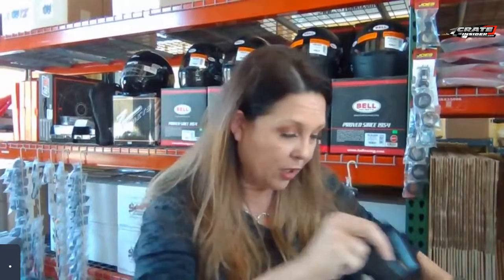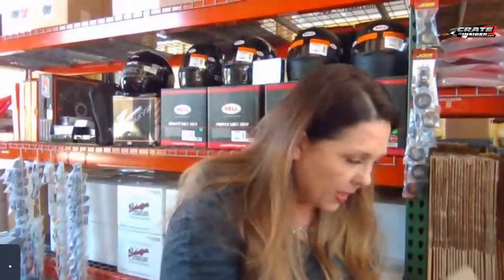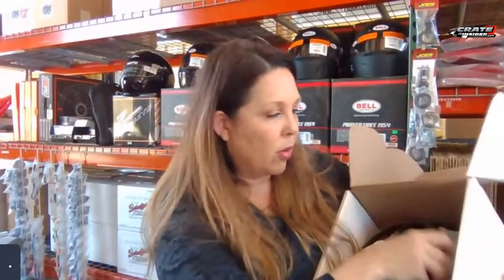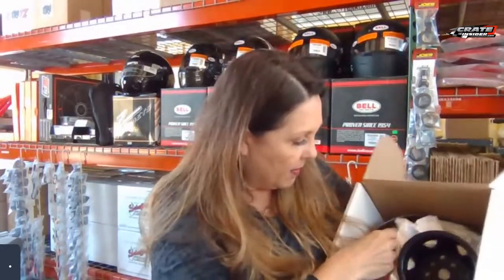I love their front drive kit, and it comes with the pulley here, another pulley, and I'm not going to bore you with unwrapping paper, but we've got the belt right here. So we've got everything you need for that whole crank to water pump pulley kit, and that runs $239.99. Quite obviously, I have this in stock now.